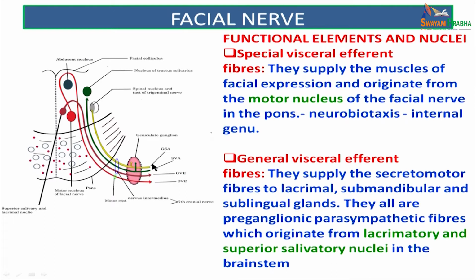The functional elements and nuclei of the 7th cranial nerve. The special visceral efferent fibers which originate from the motor nucleus of the 7th cranial nerve belong to the branchiomotor column. These branchiomotor fibers are destined to supply the muscles that originate from the branchial arches. So, the muscles of facial expression belong to the 2nd branchial arch and the facial nerve is considered as the nerve of the 2nd arch. These special visceral efferent fibers which arise from the motor nucleus of the facial nerve trace upwards, backwards, dorsally over the nucleus of the 6th nerve, causing an internal genu under the floor of the 4th ventricle, forming a facial colliculus.